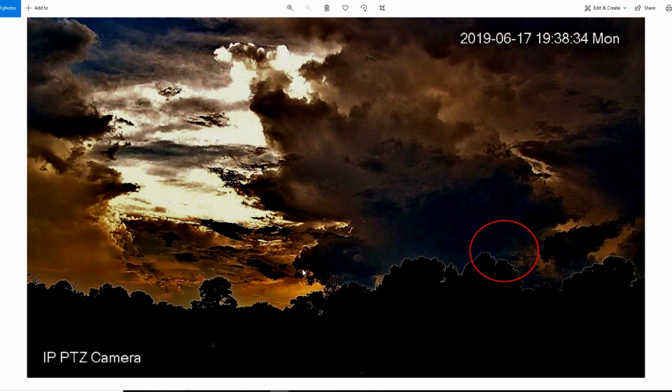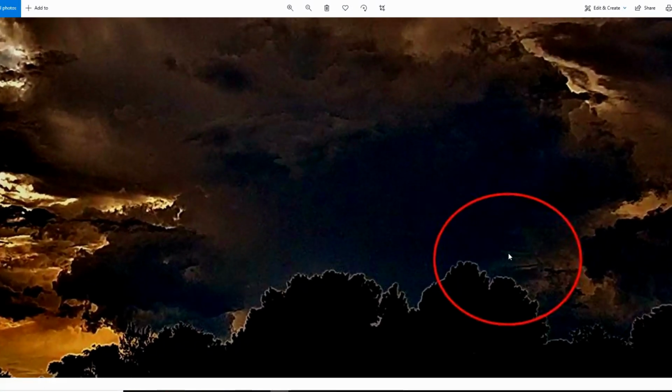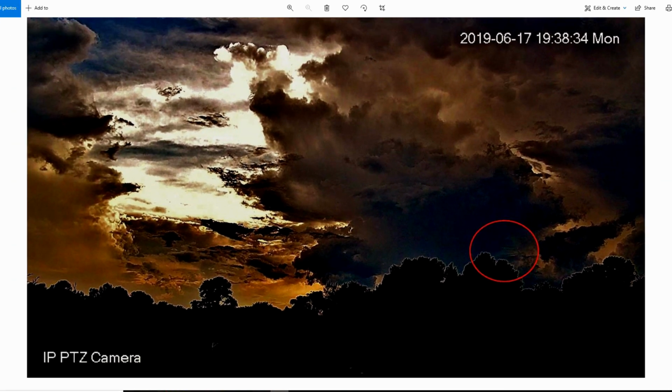Yeah. So here's one of the good snapshots. See right there? Perfect little lip. Not a cloud, not a distortion, not whatever. It just popped out and then it just went back in. And it's just basically moving along the horizon right there with this weird sunset.